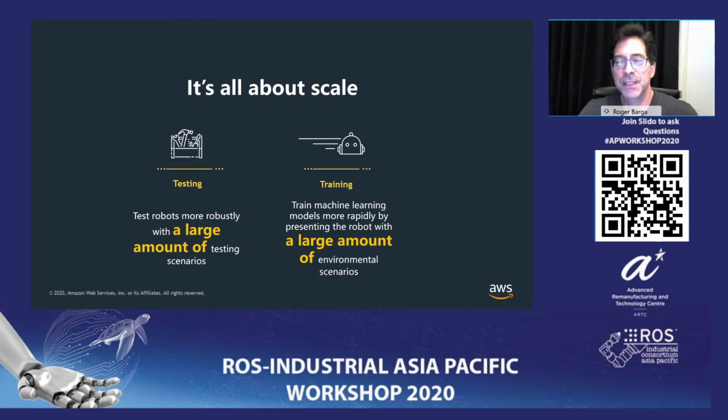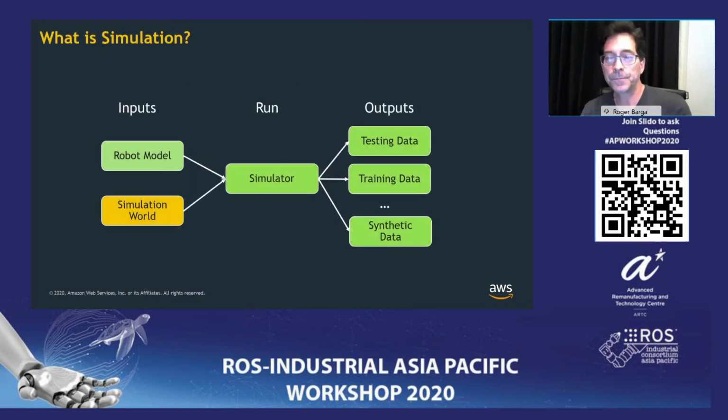Well, the key is that when it comes to testing, you can test robots more robustly if you have a large amount of testing scenarios, all sorts of different home environments, such as what iRobot exposes their cleaning vacuum to. And again, with training, the more training scenarios I can expose my robot to in machine learning, the more performance I can get out of my machine learning model by giving it a lot more different environmental scenarios. Next slide, please. So what you can see is that ability to generate those simulation worlds becomes a little bit of a bottleneck in applying simulation for generating hundreds of tests or thousands of racetracks for machine learning. And again, it can take thousands of dollars to create one of those simulation worlds. Next slide, please.